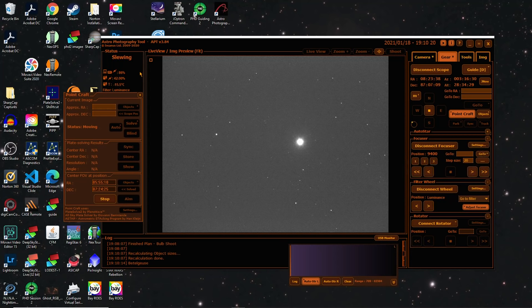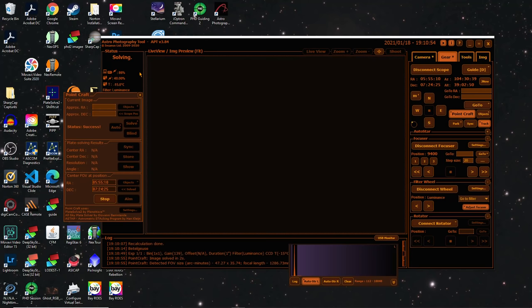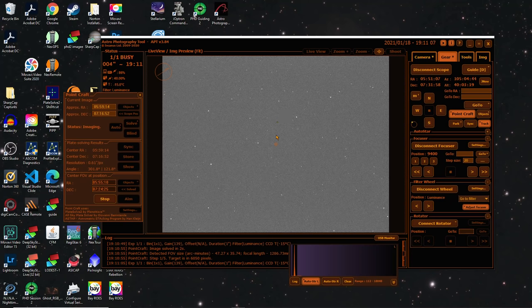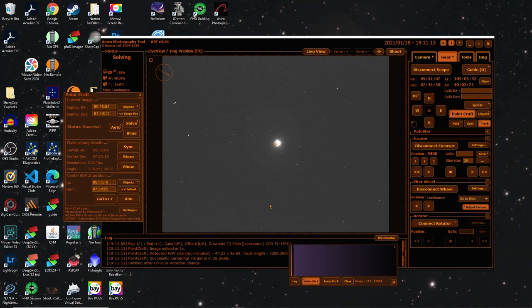All right, off it goes towards Betelgeuse, just like we told it to do. Know in a second here if plate solving is going to work. Ought to. Exposure finished. Oh, it did work. See, the first try it got within 6,050. You can't even see Betelgeuse on here. Exposure started. So it made a quick adjustment. Exposure finished. There we go.